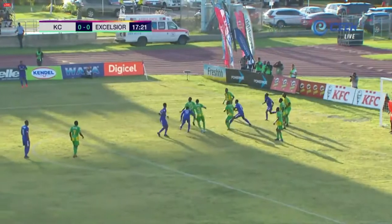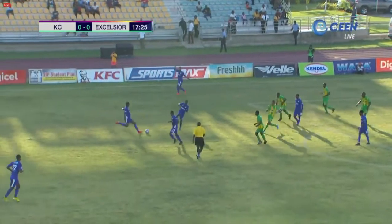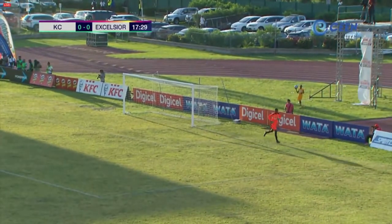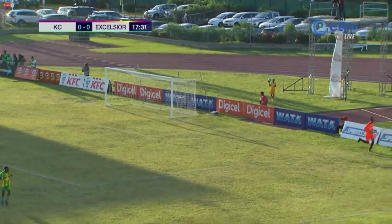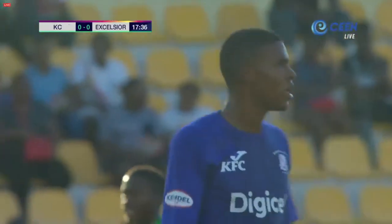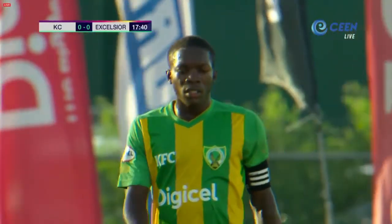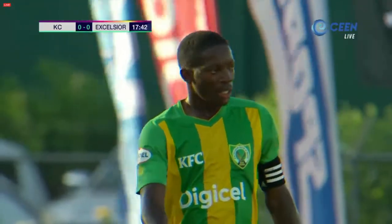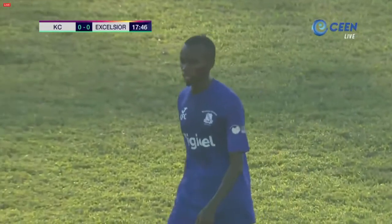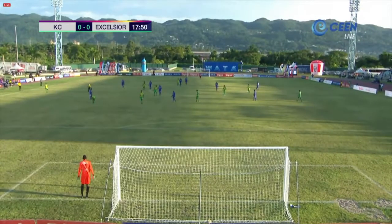Watson with the long throw. Defended by Excelsior, the shot coming in from distance is wide of the mark. I thought there was a handball in there somewhere, but the play didn't stop. And just now we saw Rodgers winning the second ball, and that's what AKC will get with a player like Rodgers. A robust, industrious player, he's going to be always busy. And so in that final third, he's going to give you that chance to win those second balls and hurry defenders.